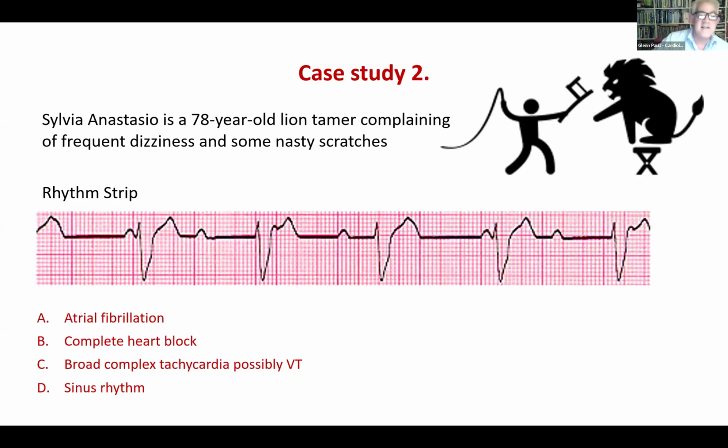Okay, case study 2. So this is Sylvia Anastasio, 78-year-old lion tamer, complaining of frequent dizziness and some nasty scratches. Once again, we've got 4 choices, and we'll see what people think. Atrial fibrillation, complete heart block, broad complex tachycardia, possibly VT, or sinus rhythm.